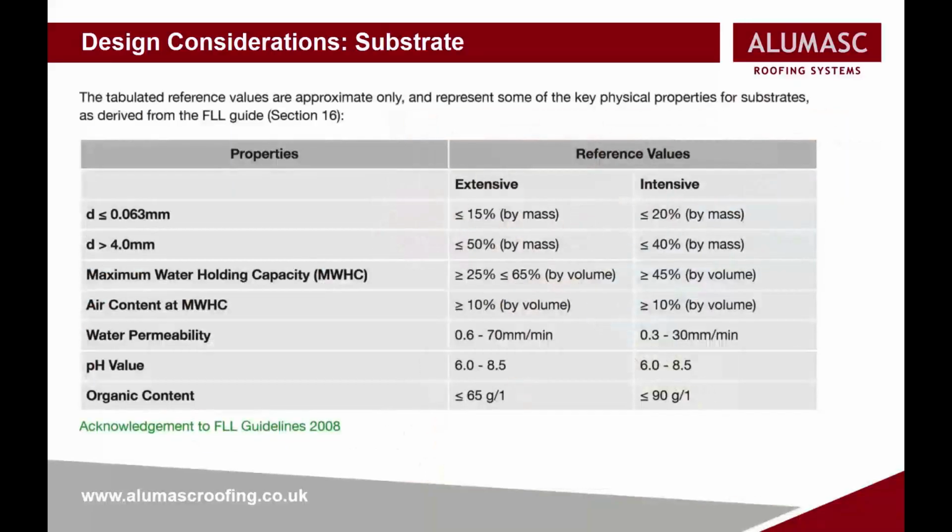It's a little bit of a complex table, but what we're just trying to indicate really is between extensive and intensive growing mediums there are different mixes. They'll be graded differently by grain size. There'll be different quantities of organic matter in there. They'll have different water permeabilities, so they are designed to suit the vegetation that you're trying to put on the roof.